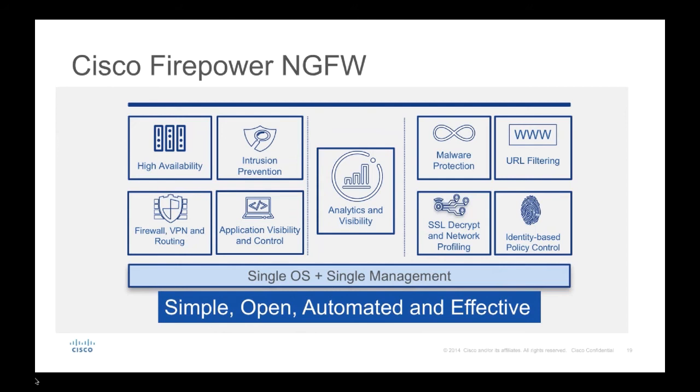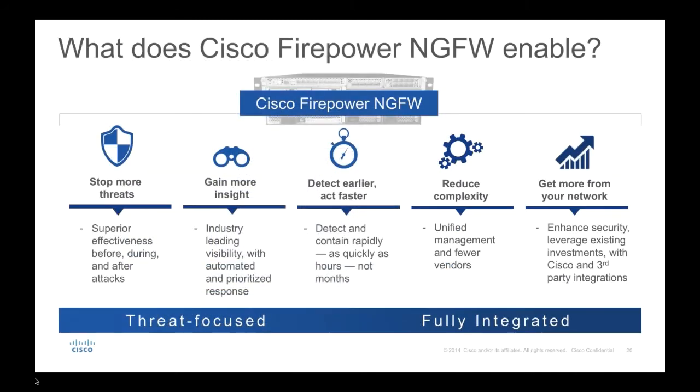So that's essentially a high-level schematic of what the NGFW brings to the table. So what ultimately would that enable for customers like yourselves? Well, I think it has five big benefits, going from left to right. Number one, stop more threats, both known and the newly emerging unknown threats. Second, gain more insight. We're providing a deeper understanding of your network with automation and prioritized response. And we'll talk about that in a minute, the type of analytics that we can deliver for you to save you time and resources. The third, detect threats earlier and act faster.